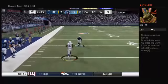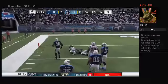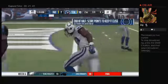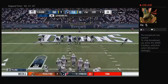Oh, he's got some breathing room. And he takes it down deep into enemy territory. A huge play that time for the Colts. And even 60 yards on the ground.